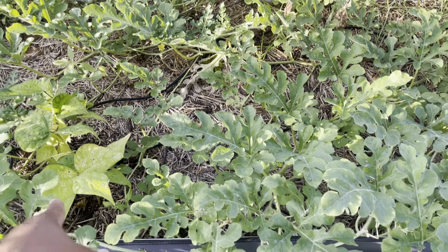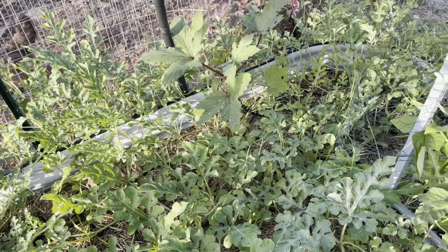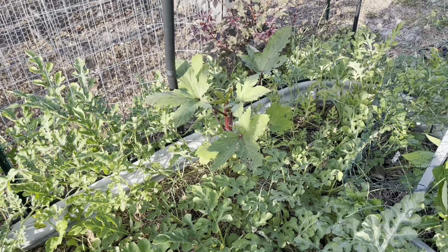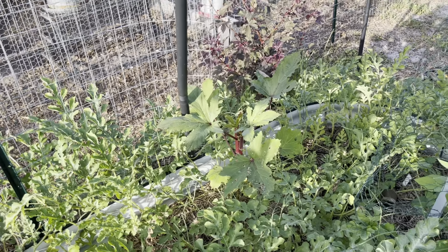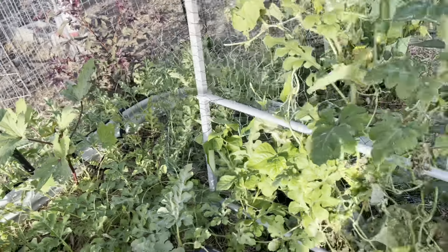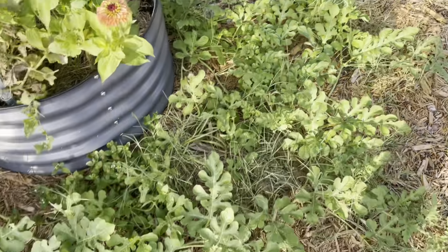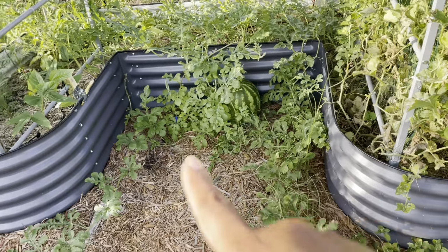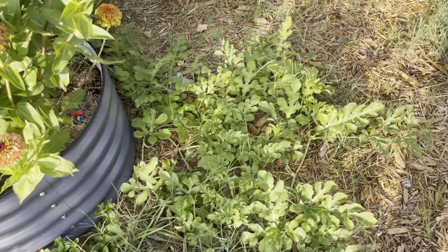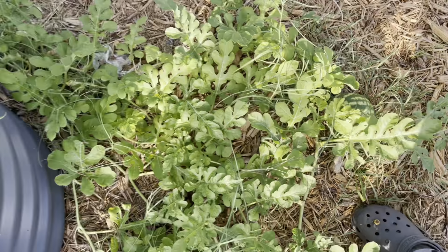I do have some random bush beans in here. One candle fire okra. That is another type of hibiscus where the flower turns into an edible fruit or vegetable that we call okra. But that is in the hibiscus family. Let's see here. This one plant has produced all of this watermelon vine that you see here on the floor. So I'm trying not to step on it. We've got another baby watermelon there.